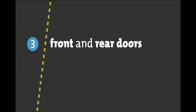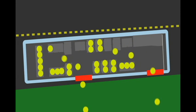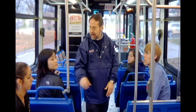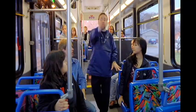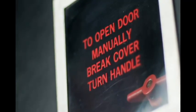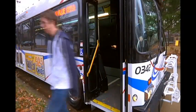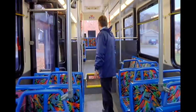Front and rear doors. In some emergencies, you'll have to use both front and rear exits. Your bus driver will walk to the center of the bus. He'll direct students sitting in the front to exit the front door. Then, he'll direct students sitting in the back to exit through the rear door. If the doors don't open, use the butterfly valves overhead to disengage the doors, then push on the door to get out. Again, exit one at a time. Then the driver will direct you to a designated spot at least 100 feet from the bus.